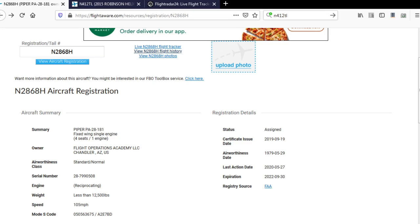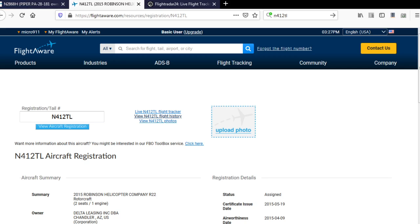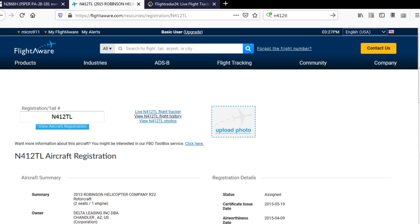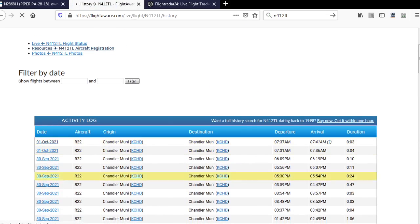I noticed right off the bat that there were irregularities in 2868H's path, and I'll show you here in a second. I was clicking the wrong button. This is a helicopter supposedly involved, according to the news. If you look at its airplane path, which is what I use this for every day, I'm always on flightaware.com, and I think it does a better job. October 1st, here's the flight.